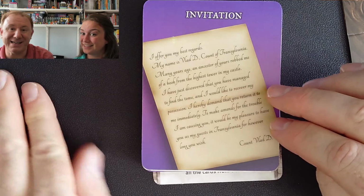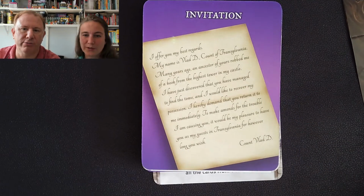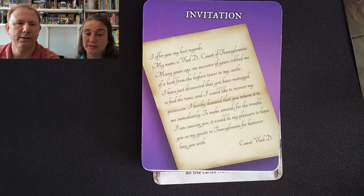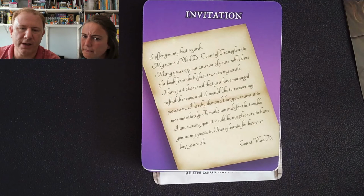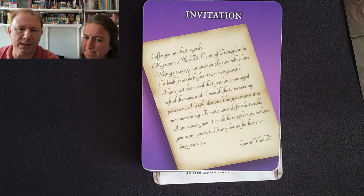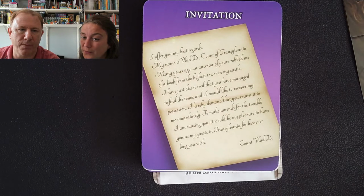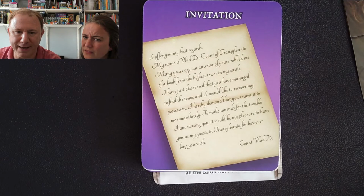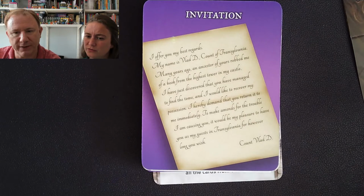I offer you my best regards. My name is Vlad D, Count of Transylvania. Many years ago, an ancestor of yours robbed me of a book from the highest tower in my castle. That seems like it was a dumb move. Yeah, you're right. I have just discovered that you have managed to find the tome, and I would like to recover my possession. I hereby demand that you return it to me immediately. To make amends for the trouble I am causing you, it would be my pleasure to have you as my guests in Transylvania for however long you wish. Count Vlad D.